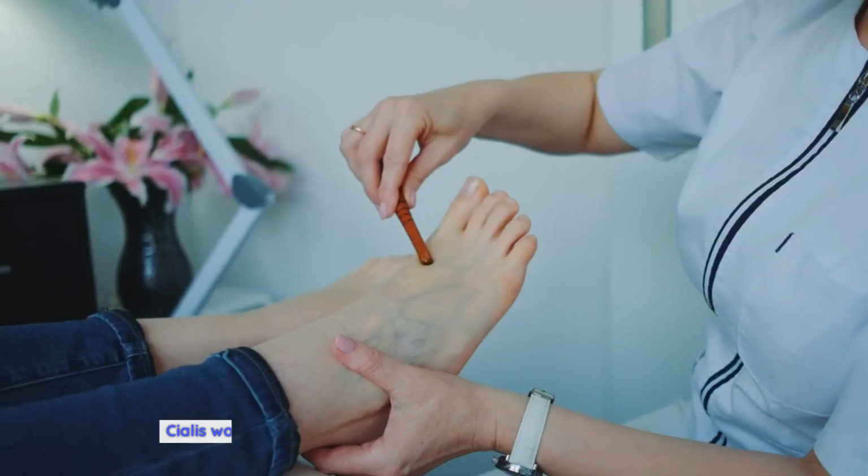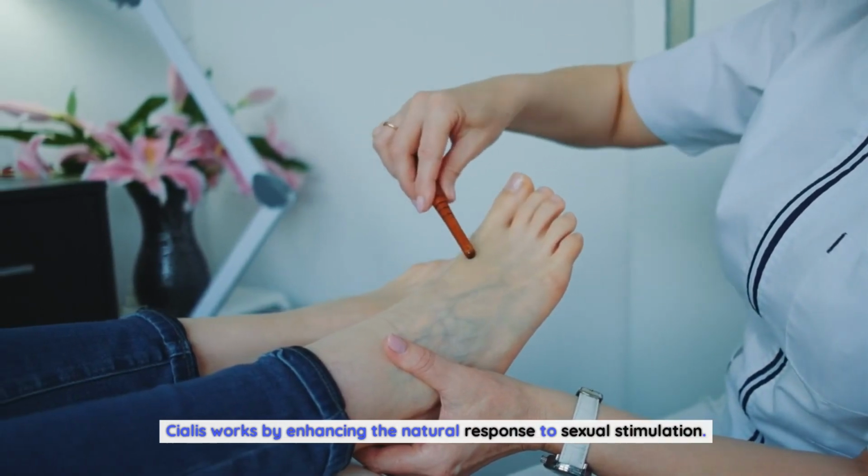Sexual stimulation. Cialis works by enhancing the natural response to sexual stimulation.